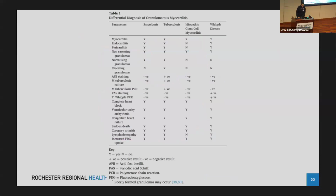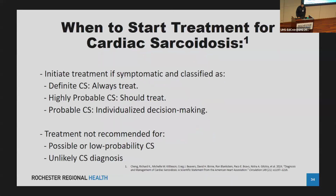So for patients with confirmed extracardiac sarcoidosis, imaging findings often suffice for diagnosis. In cases of isolated cardiac sarcoidosis, endomyocardial biopsy remains critical due to its rarity and overlap with other pathologies listed in this table. The treatment of cardiac sarcoidosis hinges on careful risk-benefit assessment.